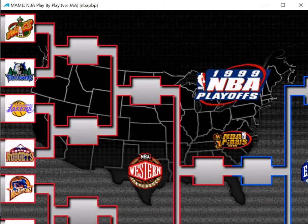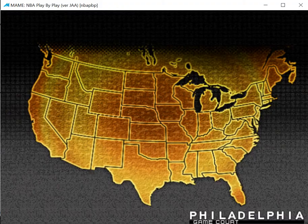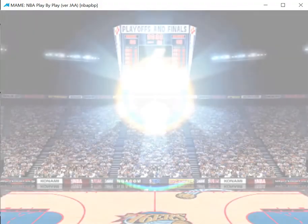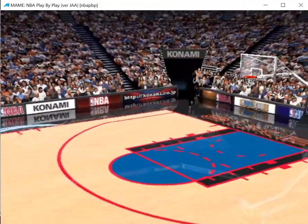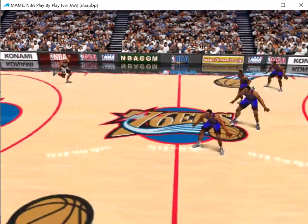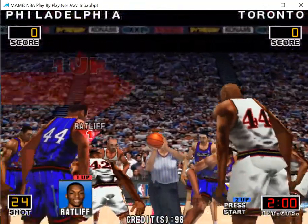Come on. Philadelphia 76ers. First round. Plays at the Philadelphia home court. And now, tonight's matchup. Philadelphia 76ers versus Toronto Raptors. Here comes the tip.